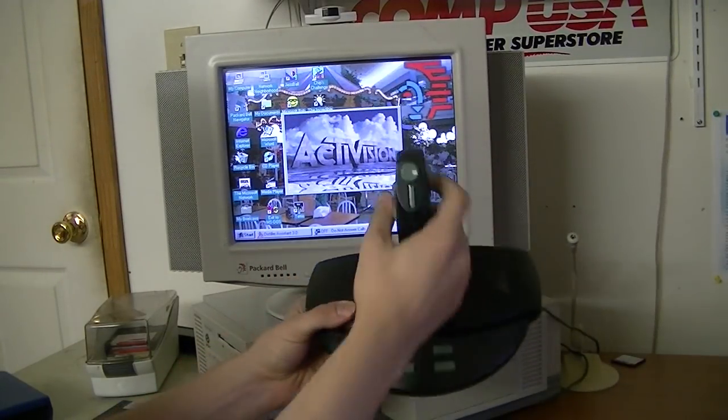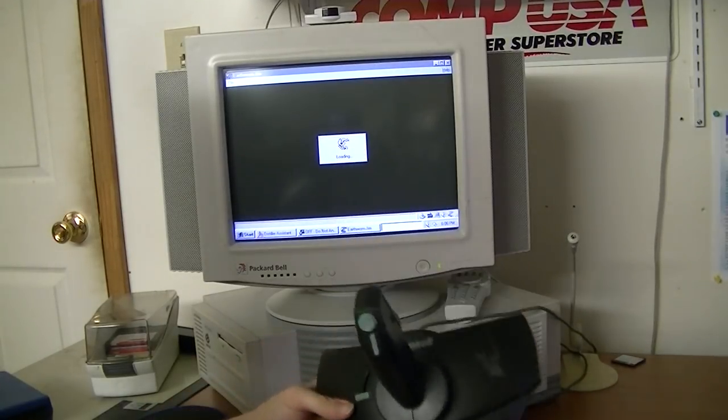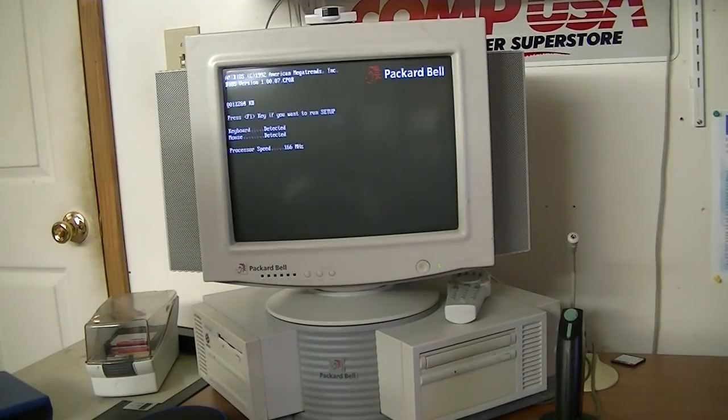And of course, I got my favorite joystick in the whole world, Microsoft Sidewinder 3D Pro, the original one, from, I believe, 1995. Not sure what speed the CD-ROM drive is. I'm guessing either 6-speed or 8-speed. And it froze. Yep, not getting anything out of the num lock. And it reset itself.